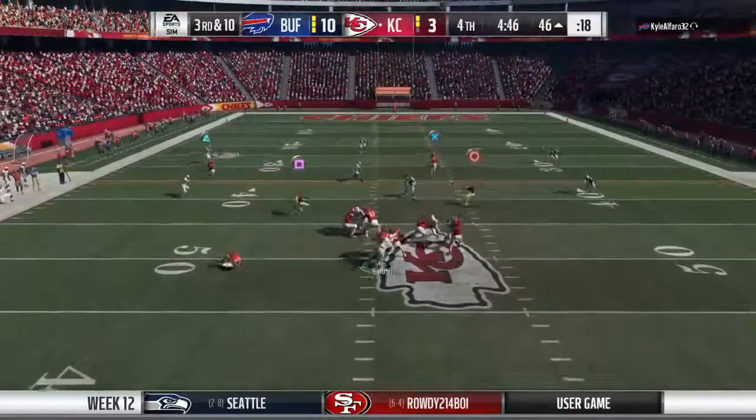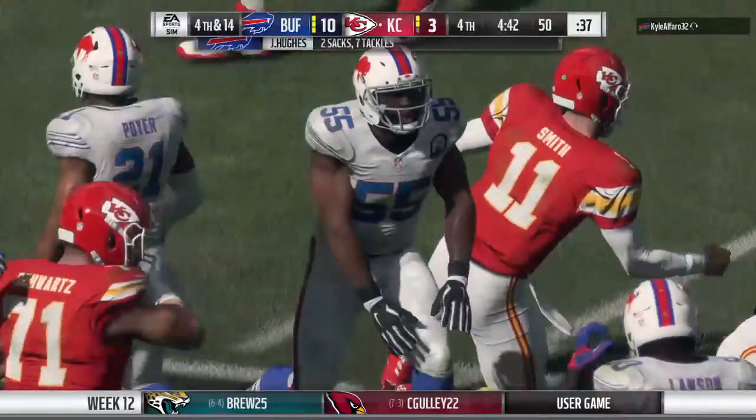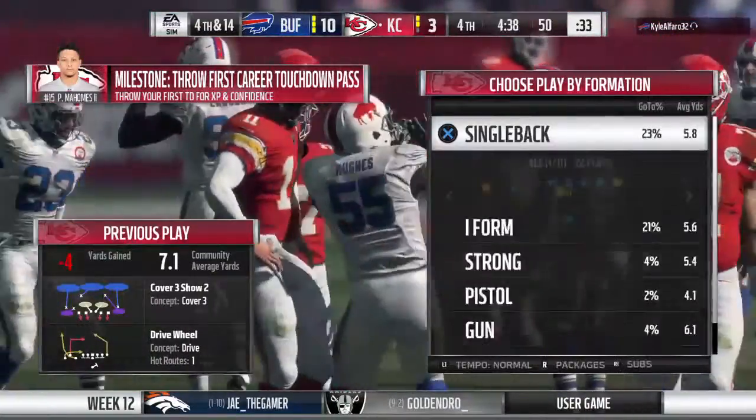Here's Smith on third down. And he's going to go down again. Jerry Hughes in there to get him, and that's sack number 8 for him on the year.